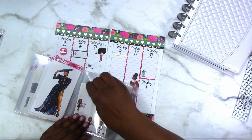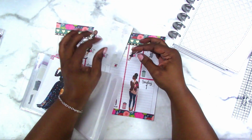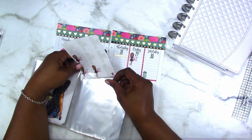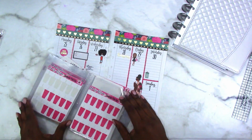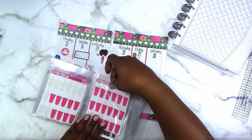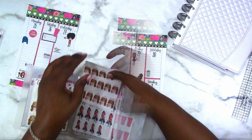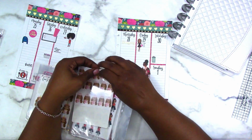Maybe I put shop till you drop on Black Friday, since I don't think I have a Black Friday sticker. So she can encourage me to do shopping until I drop. I'll probably go to Starbucks one of these days. Let's use the one that's already used. I hope she still has these in the shop because I really like them so much. I need to order some more.